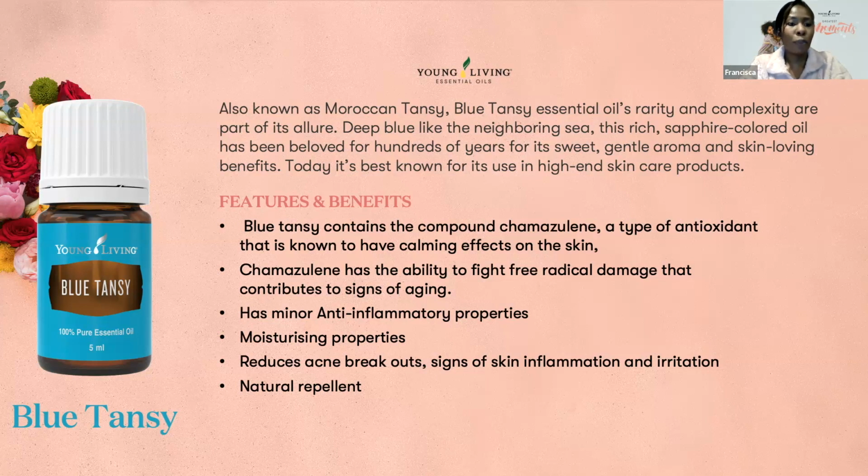So because Blue Tansy contains very strong antioxidants, these antioxidants actually counter these free radicals that cause the aging of the skin, that cause the dullness of the skin, that cause the skin to lose moisture.